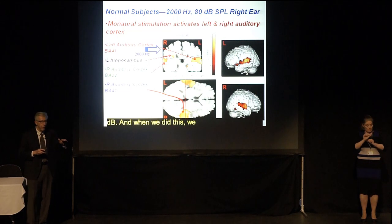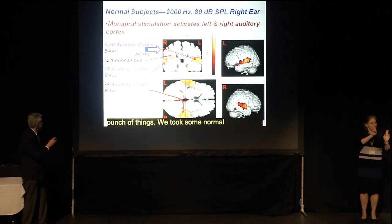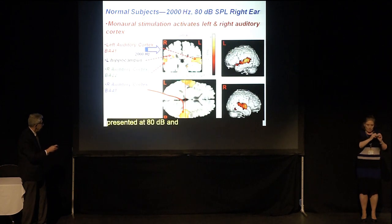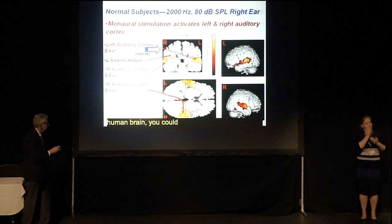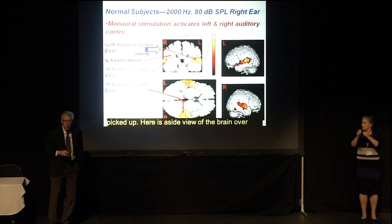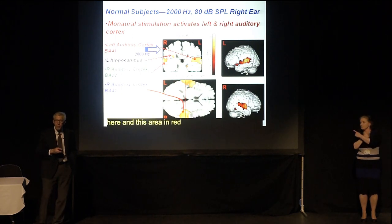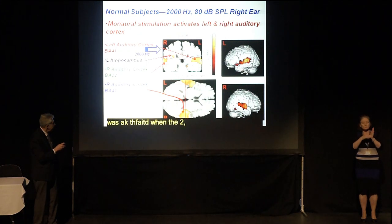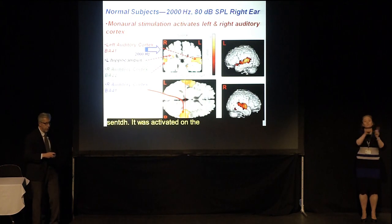So the first thing we did, we took some normal hearing people and we played sounds to them of 2,000 hertz, presented at 80 dB. And these are brain images of the human brain. And you can see where the activity picked up. So here's a side view of the brain over here. This area in red is the part of the brain that was activated when the 2,000 hertz tone was presented. You can see it was activated on the left side of the brain. It was also activated on the right side of the brain.